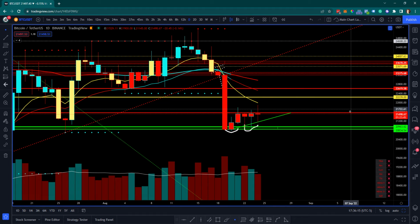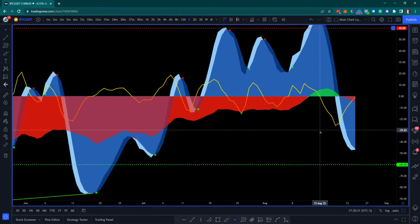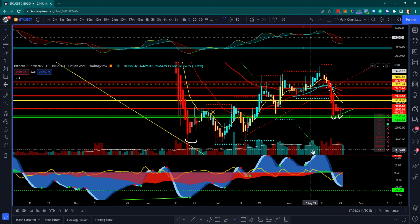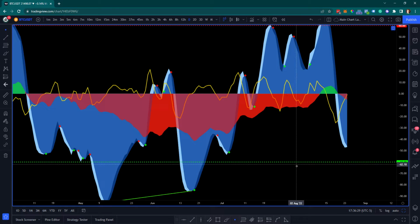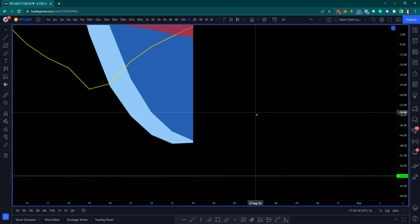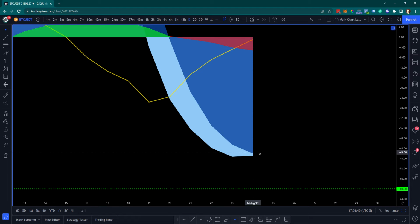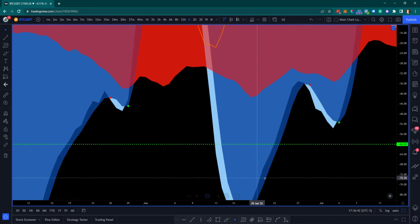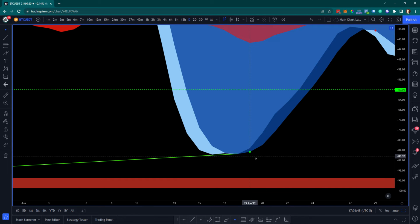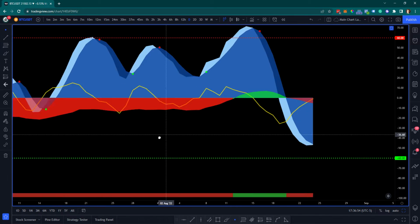Anywho, I'm going to start with the Market Cipher indicator. The Market Cipher indicator here with the Heikin-Ashi candles, we have a potential for an interesting situation on our hands. We have a potential for a possible curling here. If you zoom in real closely, when the light blue wave and the dark blue wave are closing towards a pinch, that's when you start seeing buy signals. So you can see here when they start to pinch. Now it could take a couple more days. When you see that green buy signal, it's just more in the bull's favor.